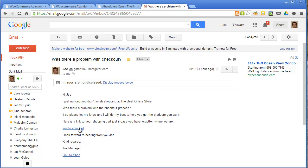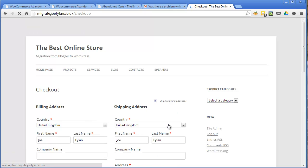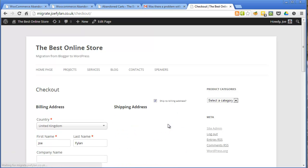So you can just see it's got a link to my cart. If we click on that, it should take me back to the store. And there you can see I'm right back in my cart. All I need to do is proceed to checkout, enter my payment details, and you've just recovered a purchase that might not have happened otherwise.